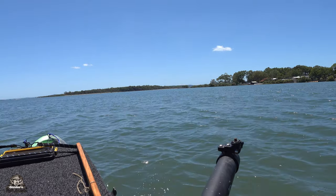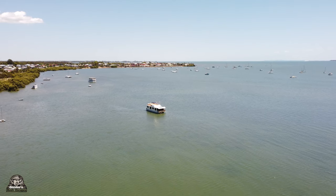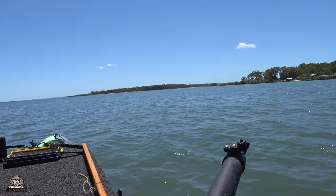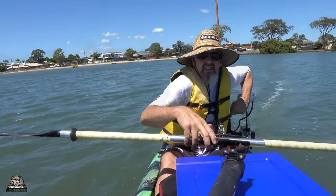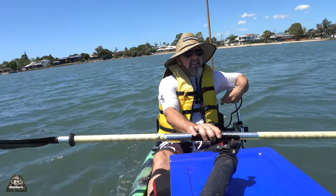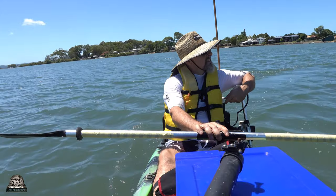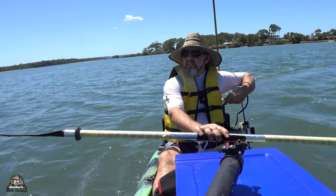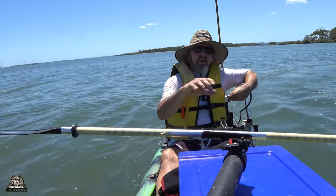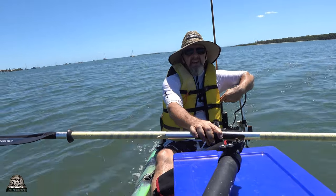Plan is to get to the beach and just have lunch on the beach. So yeah, I'll just do a spin around so you can see the bay. Absolutely perfect day. Yeah, I'm heading to Coochie behind me there. Life don't get much better than this.